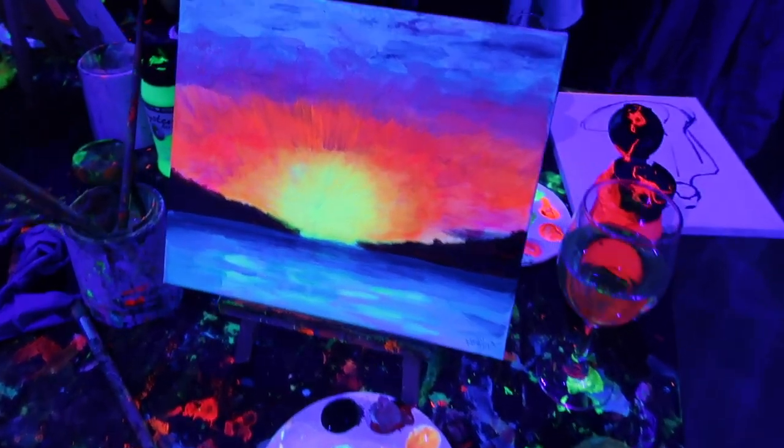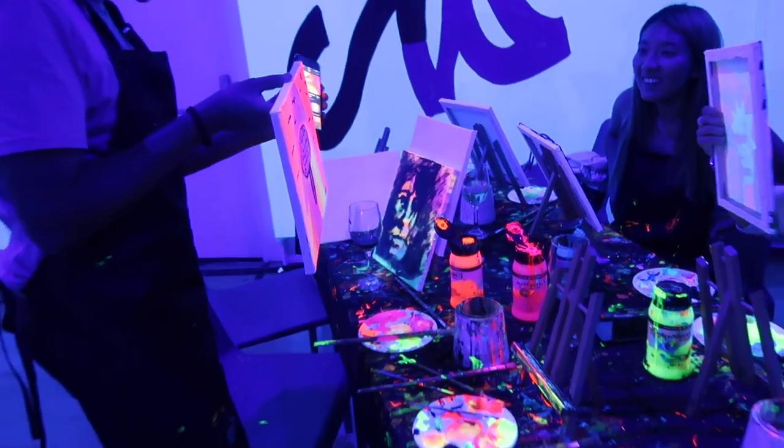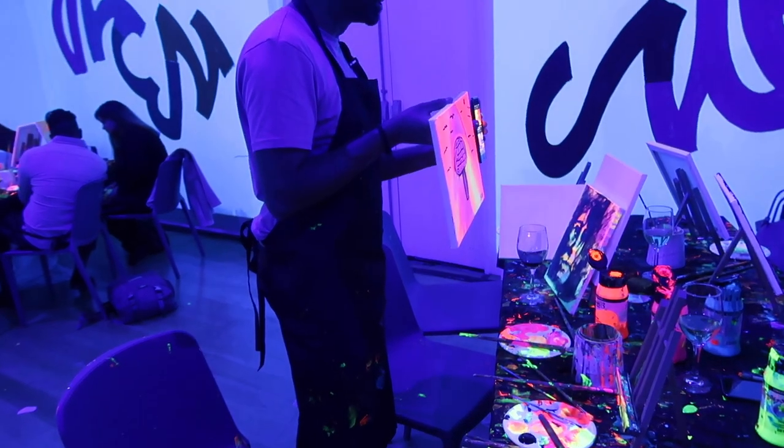So, this is what my painting looks like when the lights are off. I am not happy with it, but I am a perfectionist. I've got paint all over my hands and on my handbag, which is a bit annoying. Hopefully it's washable. Bessie, yours? I mean, it does look, you got the colours right. Yeah.